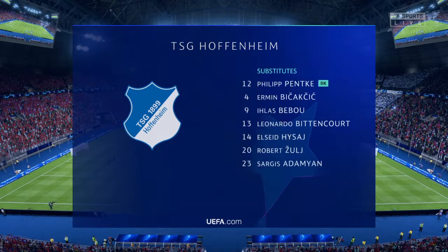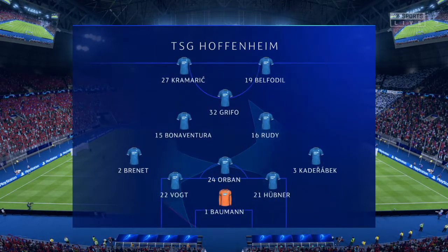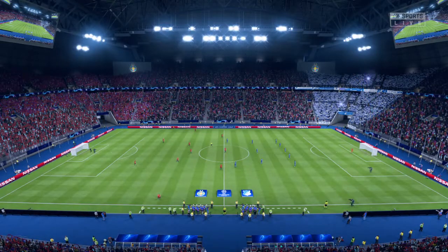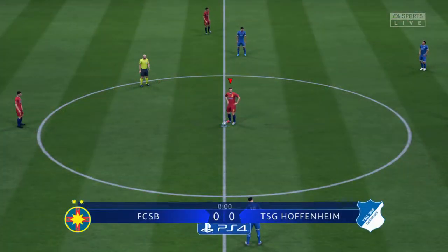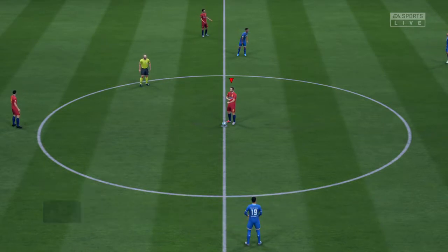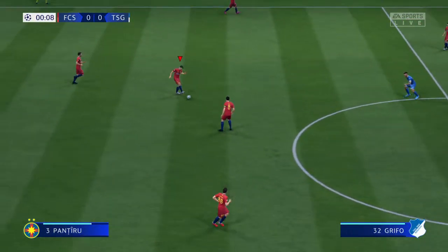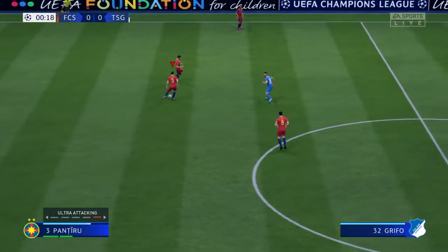Look at the initial 11 for Hoffenheim. Oliver Baumann is given the green light in goal. Vinny Orban plays alongside Kevin Vogt in central defence. Giacomo Bonaventura plays alongside Sebastian Rudi in the centre of the pitch. And so many different ways to configure an attack. In this case, it'll be two men up front. And this Champions League group stage contest commences.